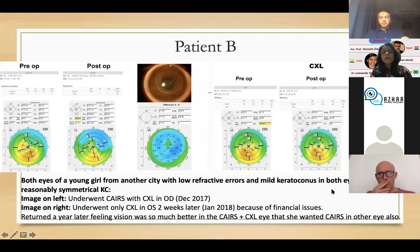When she came back a year later, this was the topographic image. You can see that the right eye had a lot of flattening. Even though preoperatively she improved from -1.5, -2.5 cylinder to plano 6.6 in the left eye, that eye was purely cross-linked at the time. We had not done the CAIRS, but a pure cross-linking. One year later, you can see there's hardly any difference in the topographic map. Even though she had achieved stability in terms of non-progression, there was no actual topographic improvement.